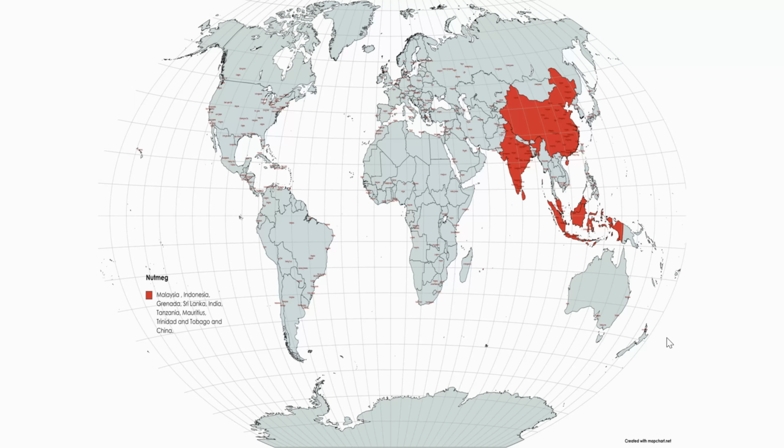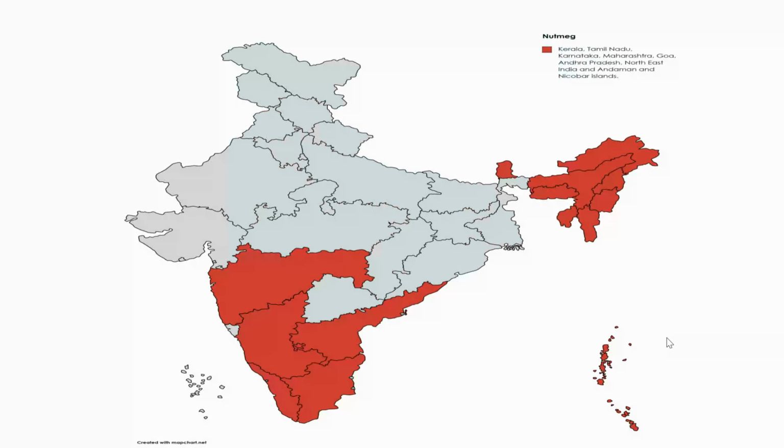The countries producing nutmeg apart from Malaysia are Indonesia, Grenada, Sri Lanka, India, Tanzania, Mauritius, Reunion, Trinidad and Tobago, and China. In India, nutmeg is cultivated in Kerala, Tamil Nadu, Karnataka, Maharashtra, Goa, Andhra Pradesh, Northeast India, and Andaman and Nicobar Islands.